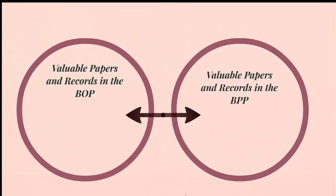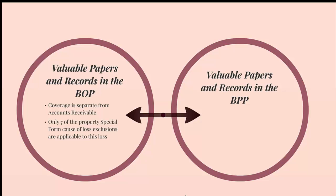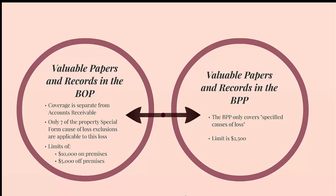Now let's compare valuable papers and records in the BOP to the BPP. Coverage is separate from accounts receivable in the BOP, but remember that coverage is part of valuable papers and records in the BPP. And only 7 of the property special form cause of loss exclusions are applicable to this loss. The BPP only covers specified causes of loss. And the BOP provides limits of $10,000 on premises or $5,000 off premises. The limit of the BPP for valuable papers and records is $2,500. And remember that the accounts receivable losses are also subject to that limit.